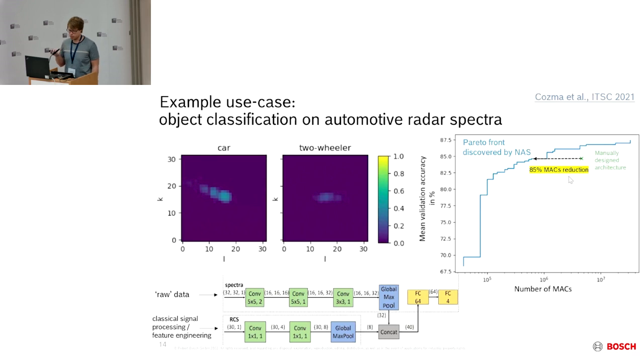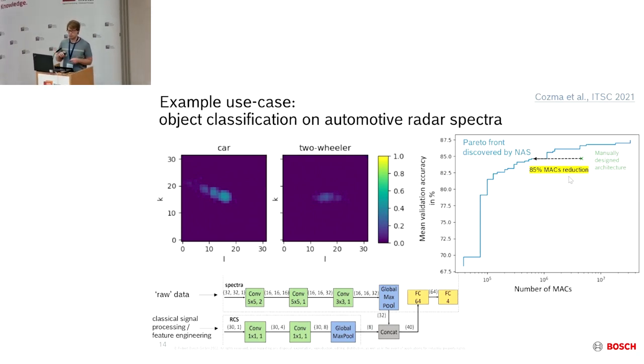The type of data you have there is, on the one hand, what is called the radar spectra, which is illustrated in the plot here on the top. This is not natural images, but it's image-like data, so you have this 2D structure. And so it just seems reasonable, why not just try 2D convolutions on this, right?